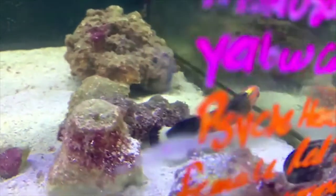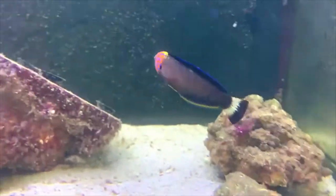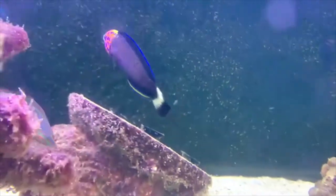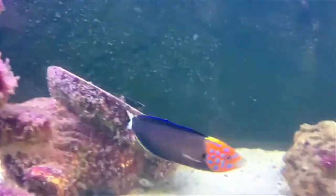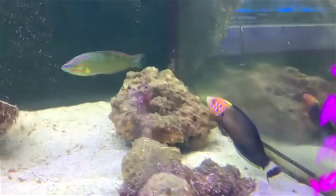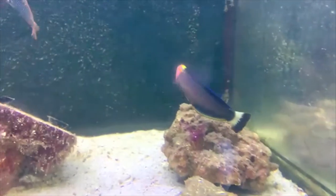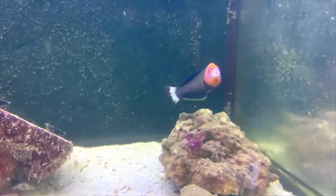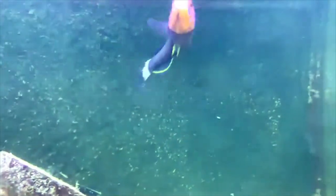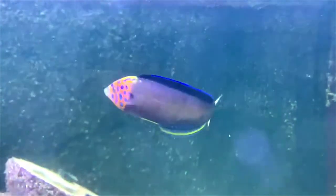Here's a Redtail Tamarin Wrasse, also known as a psychedelic head wrasse. This guy right here is actually a male, so they're gonna get those crazy colorations like you see on their head. Normally they have a red tail with a bunch of white spots on their body with that brownish gray, silver tone. These guys come from Hawaii. They are actually reef safe, so you can keep them in your reef system. They're not gonna mess with any of your coral or anything like that.